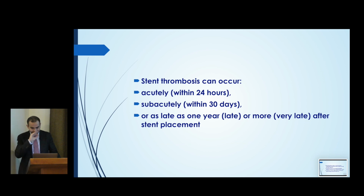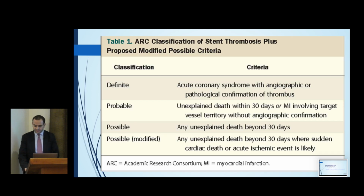According to the ARC, the Academic Research Consortium, stent thrombosis can be divided time-wise: acutely within 24 hours, subacutely within 30 days, as late as 1 year called late, or very late after stent placement.